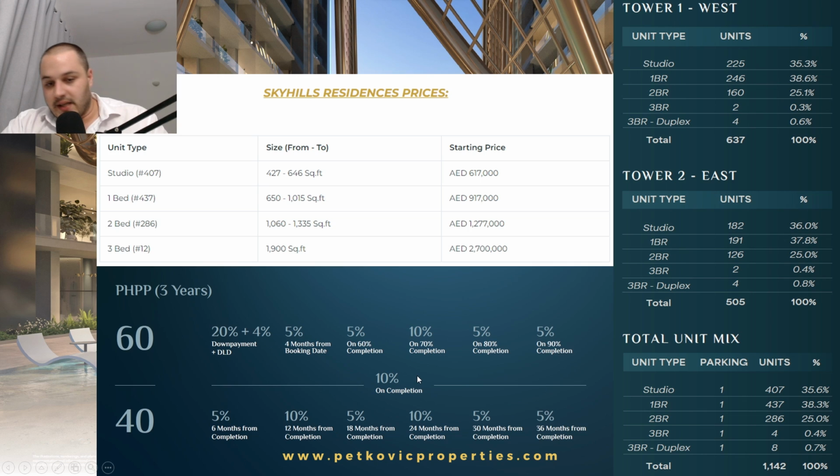which is expected somewhere around October of 2026. Even after that, you still have 40% to be distributed over the next 3 years or 36 months. So 6 months after completion, 5%, 10% on 12 months, 5% on 18 months, 10% on 24 months, and 2 installments of 5% each on the 30th and 36th month after the completion or after you take the keys to your unit, which means you can have it rented or you can live inside while you still have 40% to pay off, or you can even mortgage this balance of 40%, right?